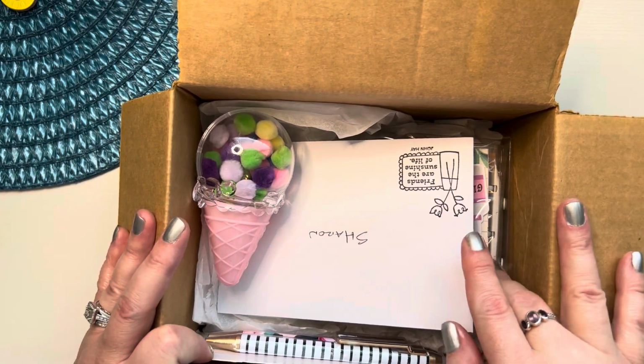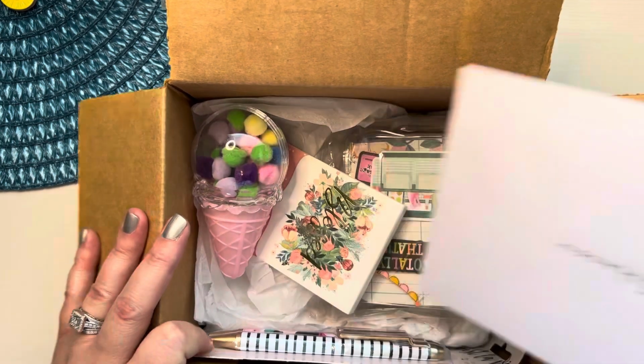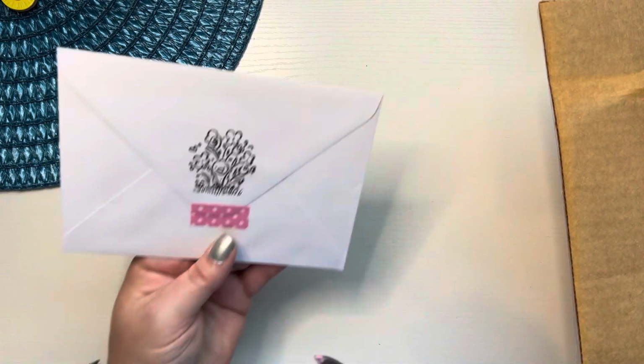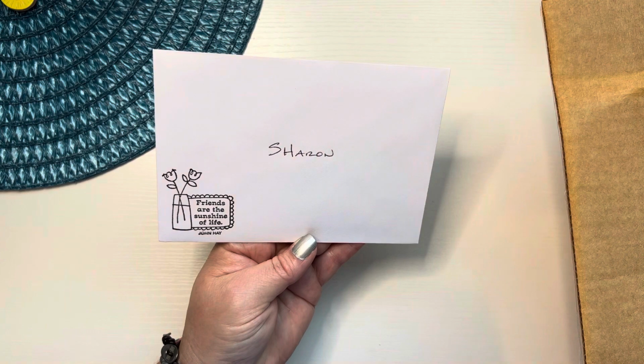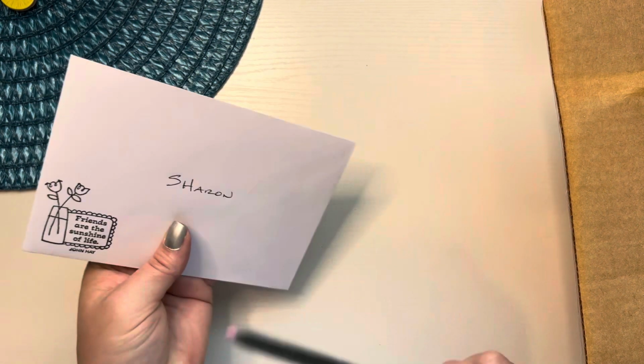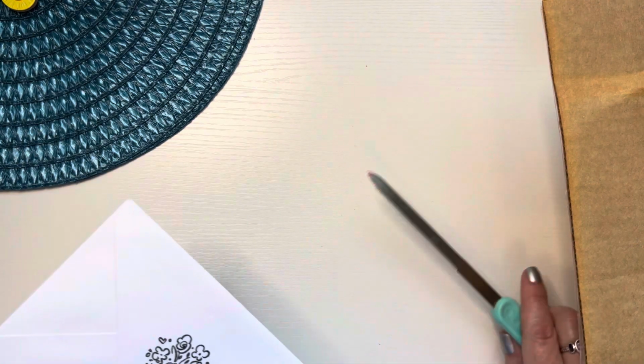Oh my goodness. Oh, look at her. Oh my gosh. Oh, wait till you all see. Most of you have already seen that. Oh, look how cute. Friends are the sunshine of life. I love this stamp, and this stamp is so cute. That is true. That is so true.